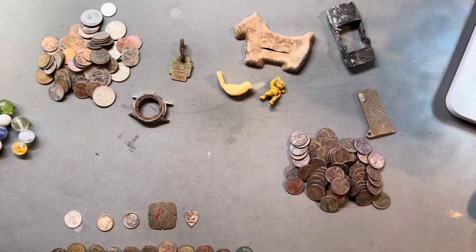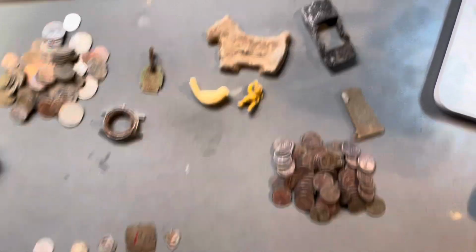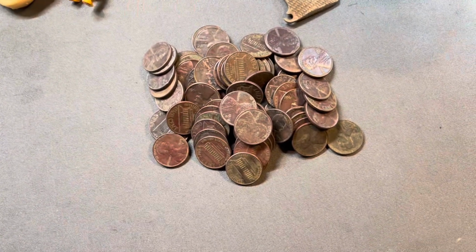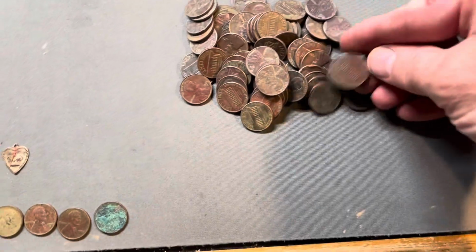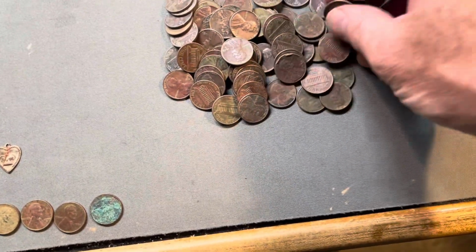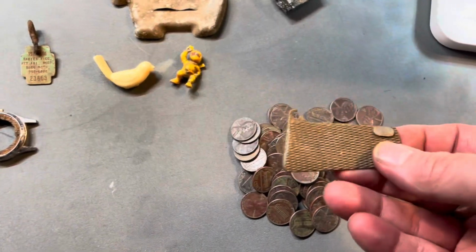All right, ladies and gentlemen, let's do a wrap-up video for this week's hunt. So, I had a blast. As you can see, that is the whole stack of copper pennies that I have there. Got them kind of cleaned up. They're all 60s and 70s mainly. Maybe some 80s in there, possible. We did find a piece of a cap gun.